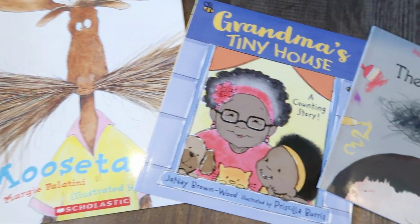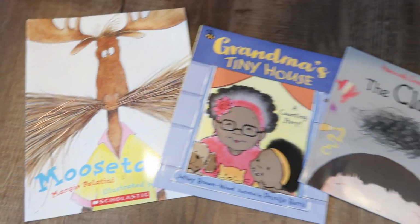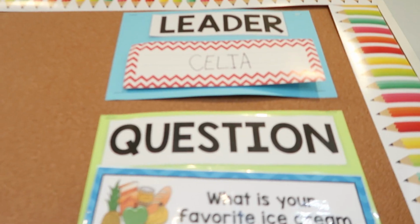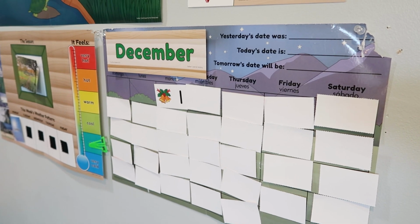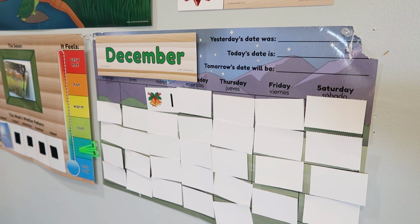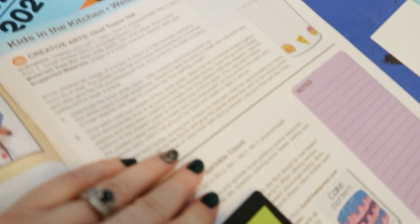We're gonna read these 3 books today. Celia requested this one she got from her teacher for Christmas, so we're gonna read that as well for learning time. Our line leader Celia, we're gonna do question of the day and our feeling card. December, we're gonna figure out the day of the week and the picture and number and color of the card. Wednesday. Good job. For our craft today, we are making a chef hat.